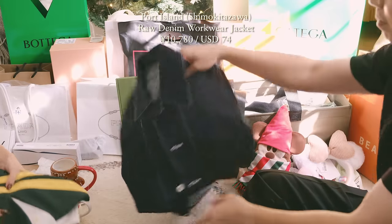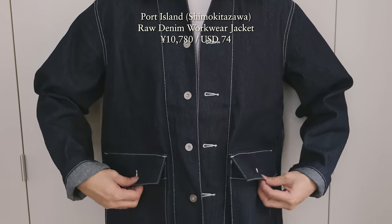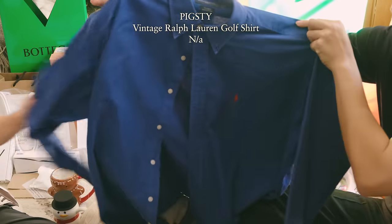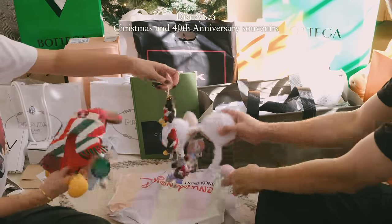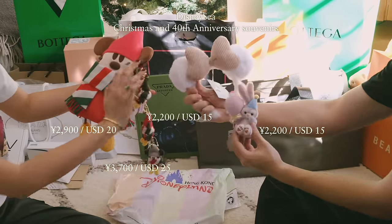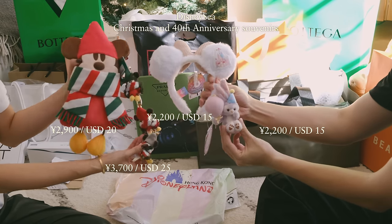And then I got a denim workwear jacket that has nice stitching on it, the white stitching, and it's very structured. And then lastly, I got a blue Polo Ralph Lauren shirt with the red logo. You can see we love our vintage Polo Ralph Lauren. We also went to Tokyo DisneySea as a part of this trip, and I bought some souvenirs from my friend Laura. These are the 40th anniversary and Duffy, and these are the Mickey Christmas items.